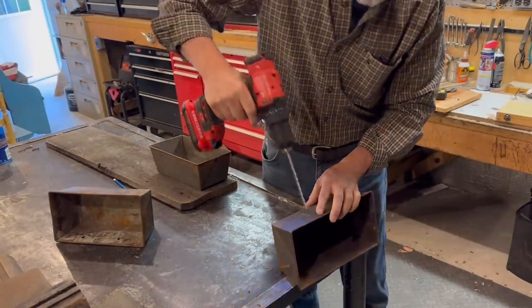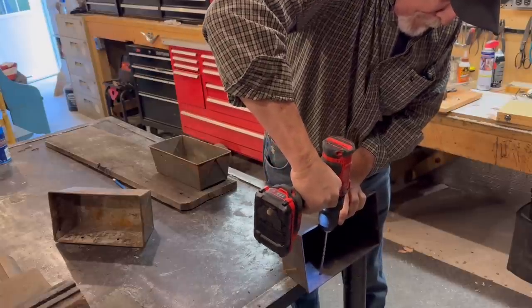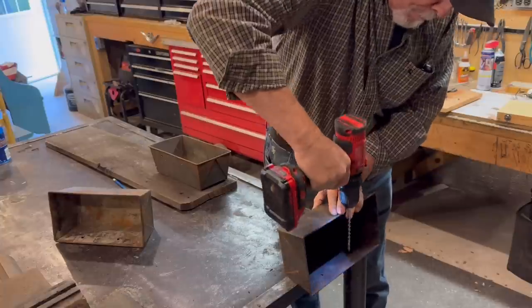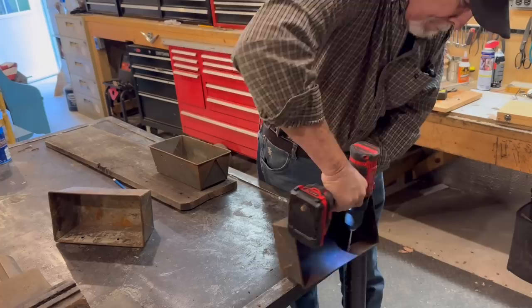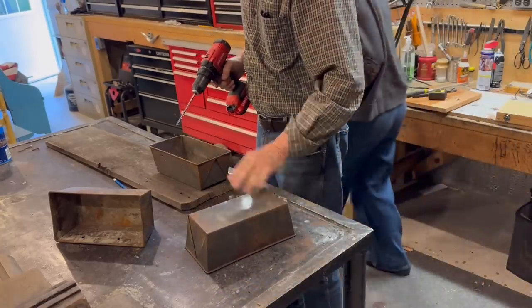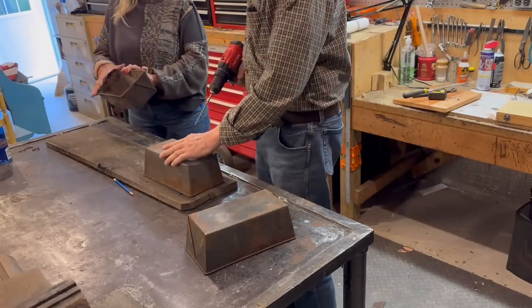Yeah, that's something too. We're going to have to drill some holes in the bottom for drainage. How many holes do you think we need? Probably three or four at the bottom.